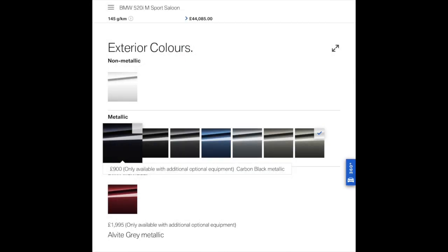So you can have white as standard. Yeah, non-metallic white. Then you can have a metallic black, £900 extra. Grey, same, all £900. Black Sapphire. So something grey. A sort of pale blue. What's that say? Phytonic Blue. Do you know what that is? Nothing. Absolutely no idea. £900 again. Another grey, another sort of dark browny grey, and then one that I really can't see the difference between that or that.